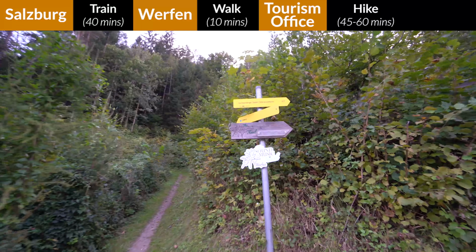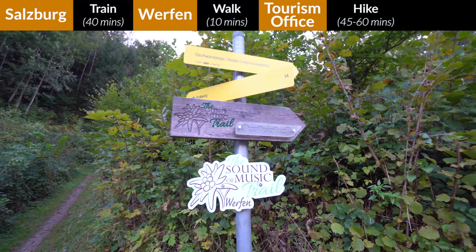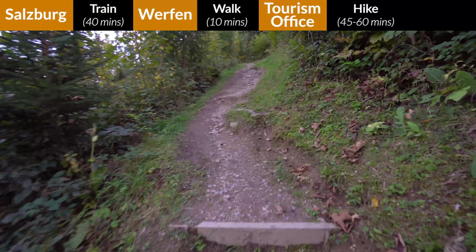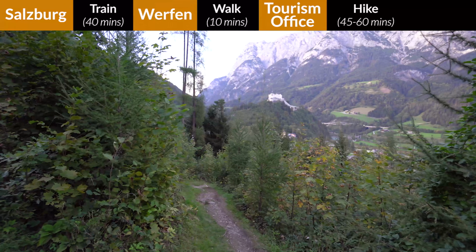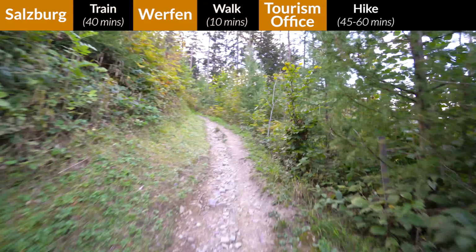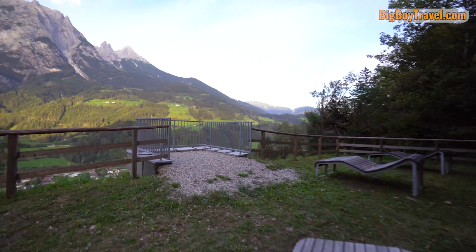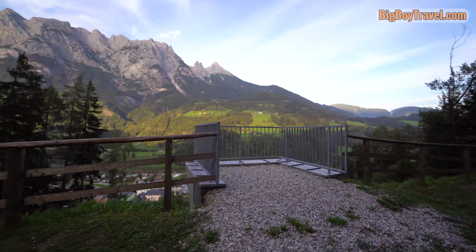While the official Sound of Music trail is the widest of the footpaths, you need to keep following the markers whenever you come to an intersection. The last half of the trail does have a steep section of switchbacks, but it is pretty manageable as long as you take your time. At the end of the switchbacks is a relaxing bench terrace which makes the effort well worth it.